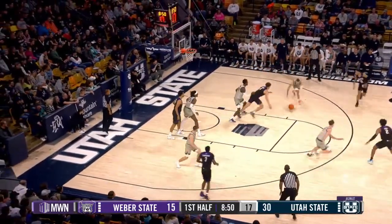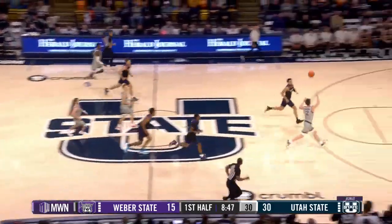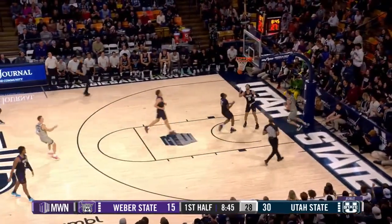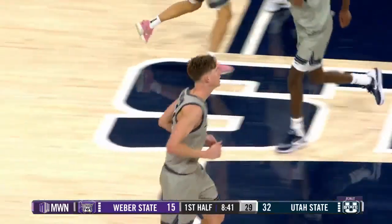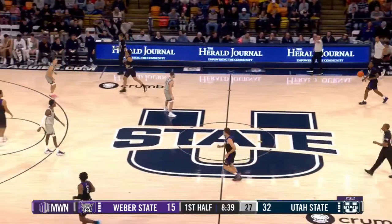Kohler into the lane, loses the handle, and Ashworth steals it. Leaves it for Bairstow, one-on-one. Bairstow lays it up with the right hand over the top of Verplanken, and Utah State back up by 17, 32-15.